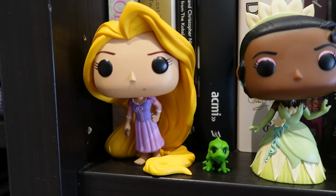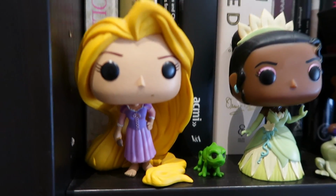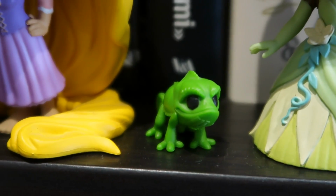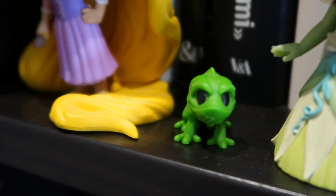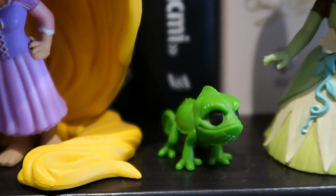This is one that I was so excited for to finally come out. I remember waiting for weeks and weeks for it to finally hit shelves. Rapunzel from Tangled. And of course she comes with a little mini Pascal, which is just so awesome. It's not something they ever used to do with the older figures, but the new ones, they come with these small ones. You'll see some more in a sec.